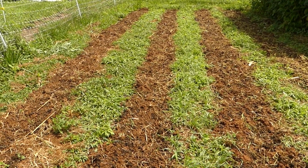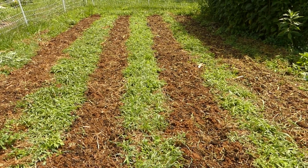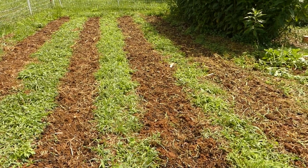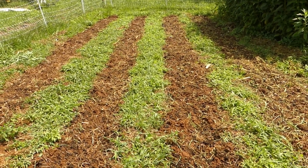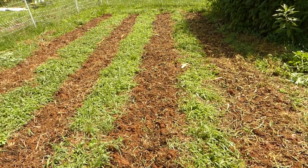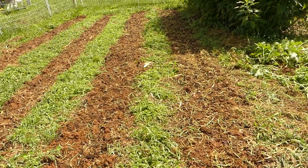I hoed out the rows, and then I added some goat manure. Then I mixed that in with a hoe, and then I made a second planting of corn here, which is not ideal to have corn 2 times in a row, but we don't always have ideal circumstances, and I think it will work out fine anyway.